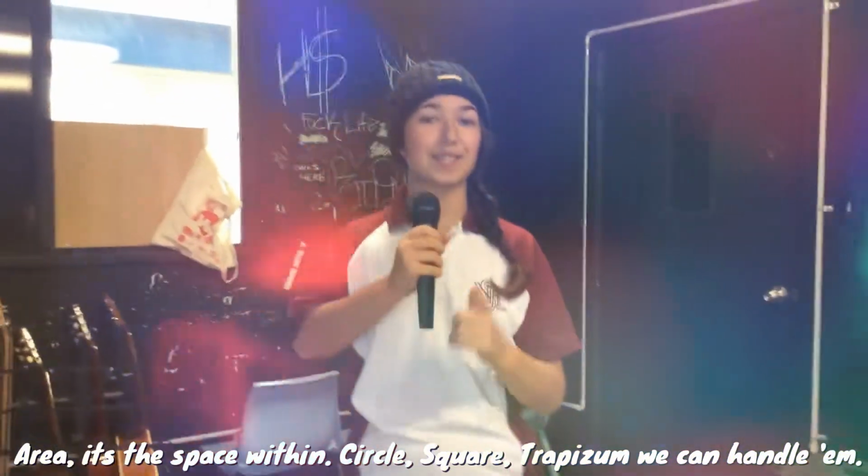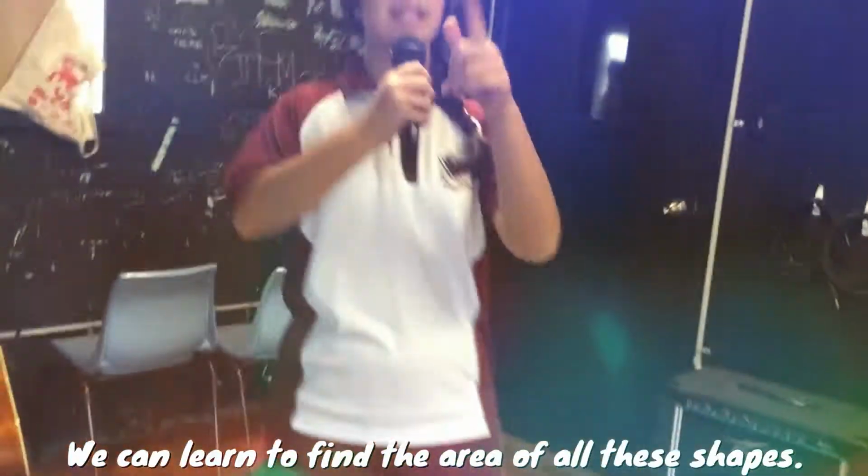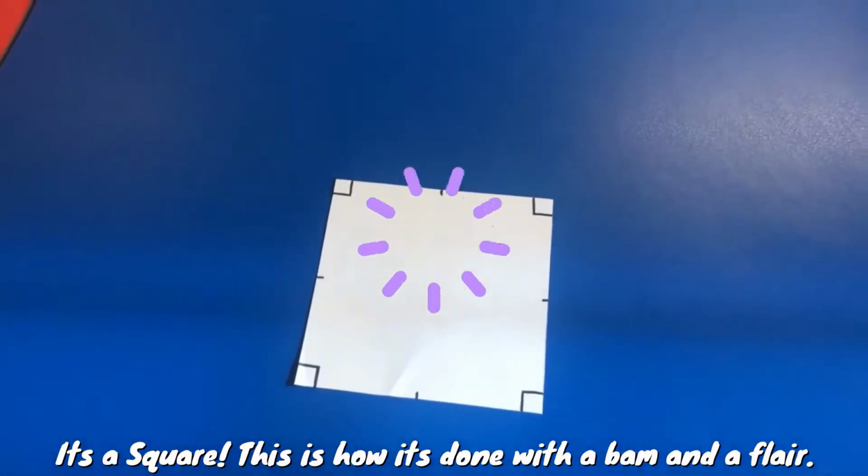Area. It's the space within, circle, square, trapezium, we can handle them. Use the formula we say, the trick will stay in your brain. We can learn to find the area of all these shapes. It's a square. This is how it's done with a bam and a flip.